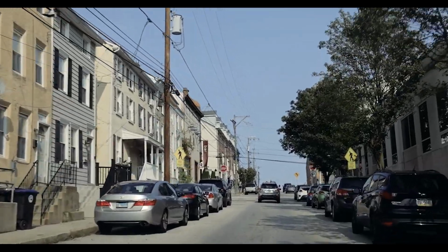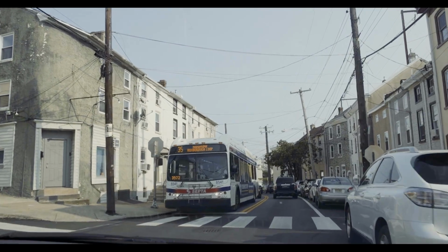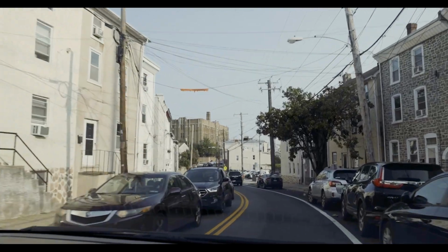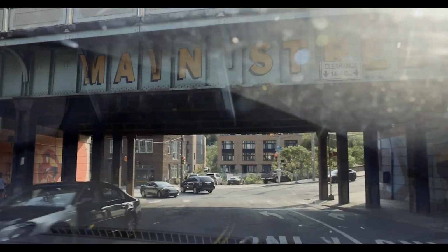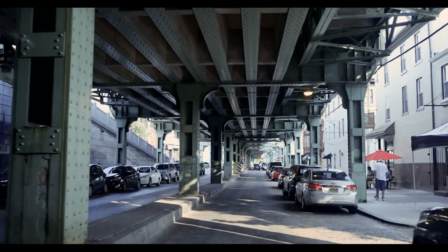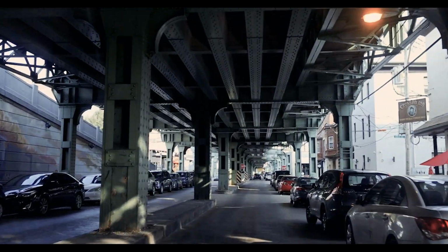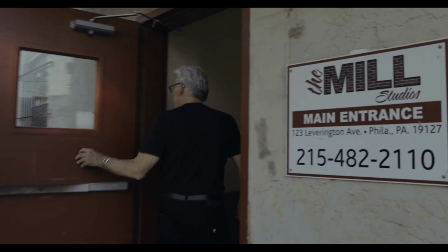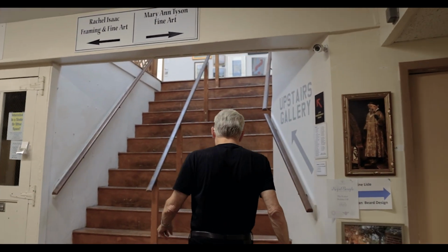Before we're getting there, tell us about the mill and your studio there. The mill was a textile mill at one time. And then it was vacant for many years, and somebody bought it and decided to gut the whole interior and put in artist studios. Painters, sculptors, jewelry makers, fabric artists, photographers.